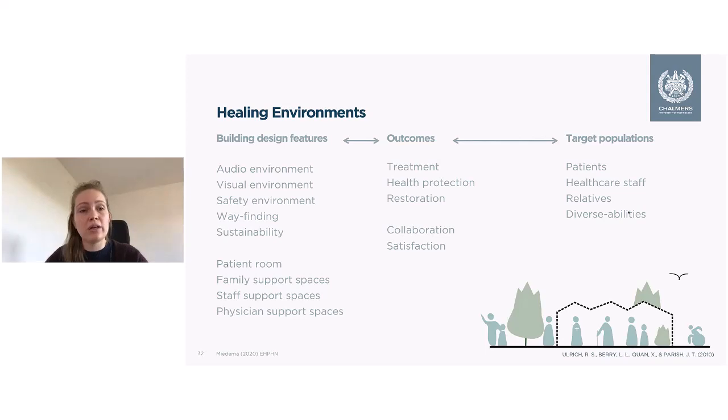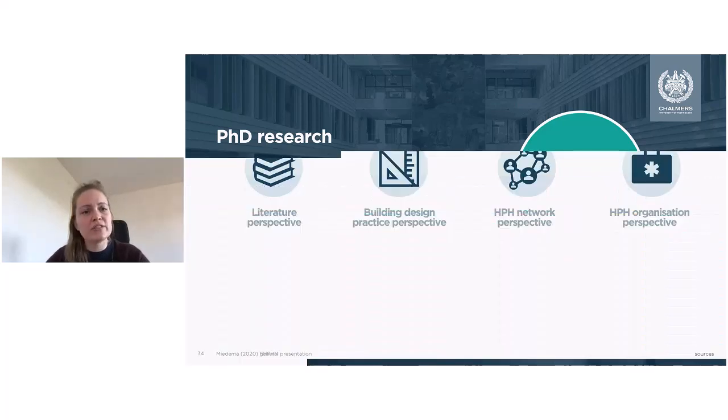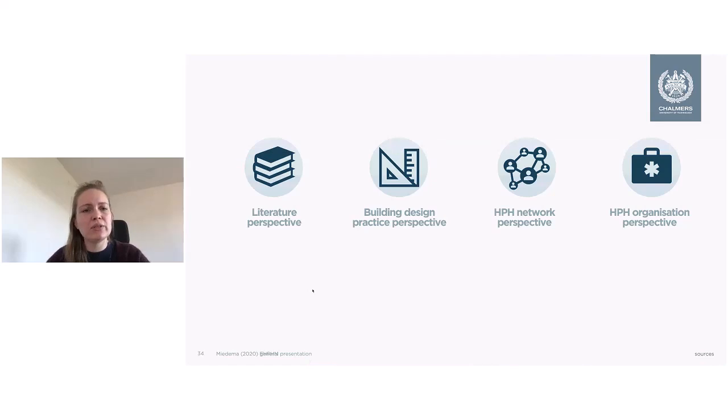Because most of what I read here and here are pathogenic outcomes, so reducing negative, and they have limited attention for the local community, for instance. So my PhD research, I explored health promotion in healthcare settings from a building design perspective. I did four different studies, a literature perspective, a building design, and I focused on the Swedish HPH network and the Swedish HPH organization perspectives.